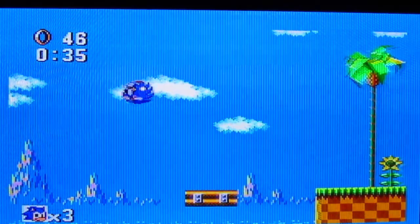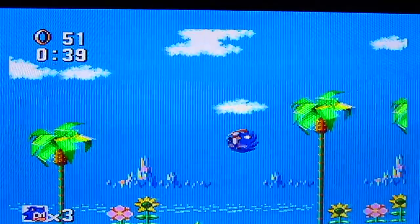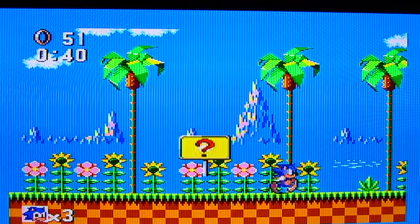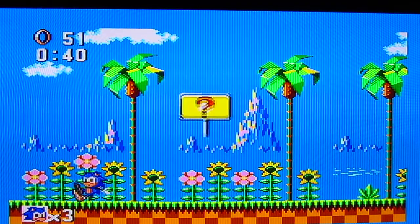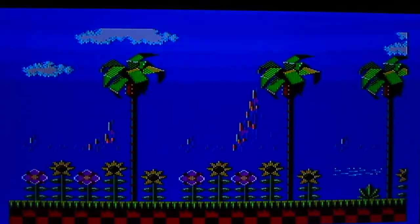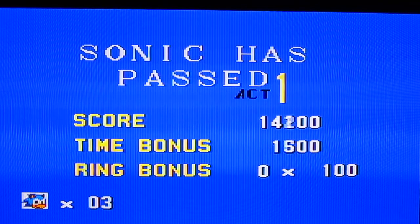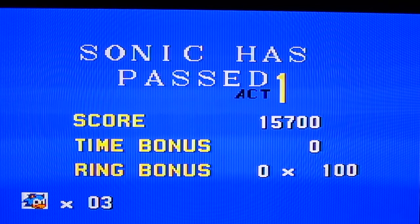The music for this game was handled by Yuzo Koshiro, who is most famously known for his work on the Streets of Rage or ActRaiser series. A few months after it was released on the Sega Master System, Sonic the Hedgehog 1 was also ported to the Sega Game Gear to give that its first Sonic game.